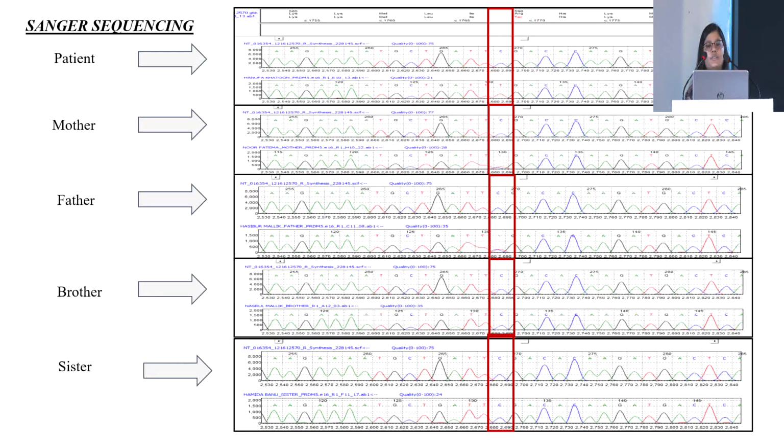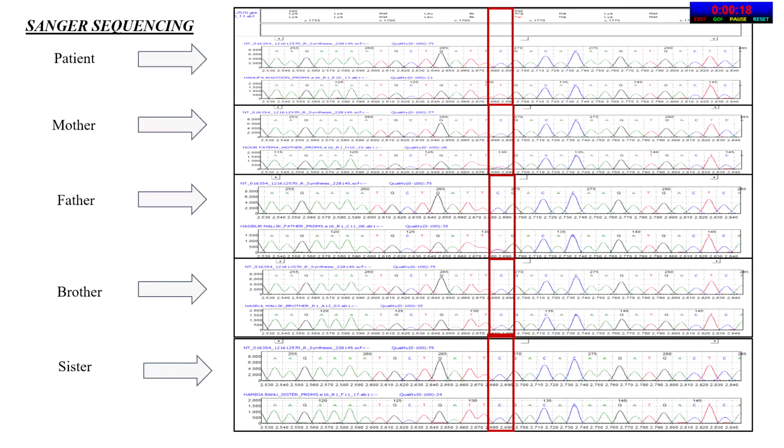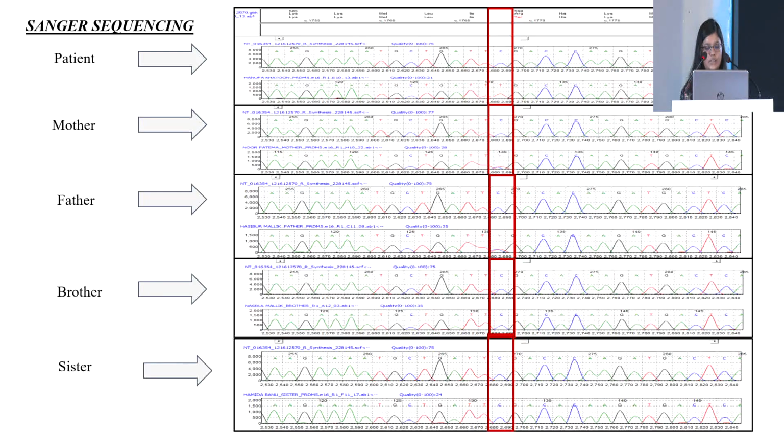Sanger sequencing was performed on the patient and her family members. As compared to the normal sequence, it shows that the cytosine is replaced by the thymidine in the patient. The brother and sister have the normal cytosine base, and the mother and the father both have the cytosine and the thymidine bases overlapping.